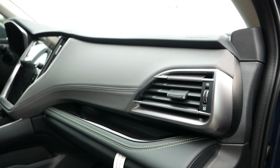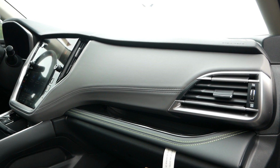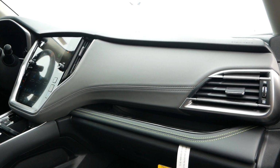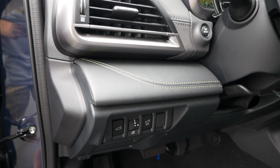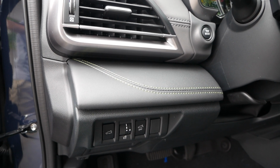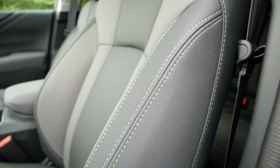On top of all of that too, you do get some soft touch materials on the dashboard that I believe is water-resistant fabric upholstery as well. So very easy to clean. So if you have kids or pets, this is going to be the trim you want to go with. You can get it dirty, you can clean it very easily. This would be the quintessential Subaru for people who actually buy these vehicles for an adventurous lifestyle or as a companion to their adventurous lifestyle.